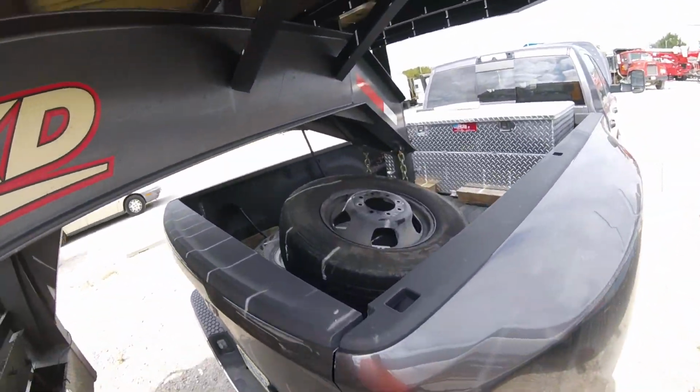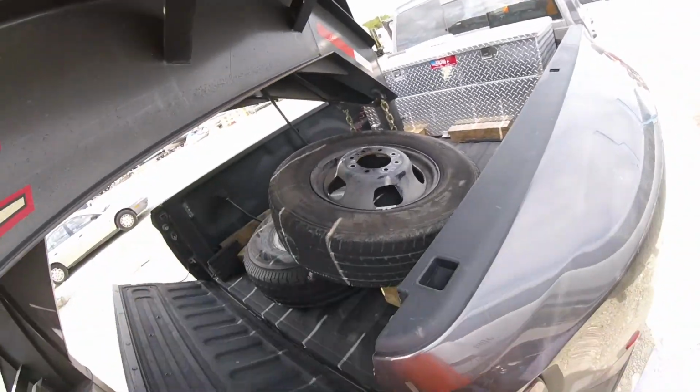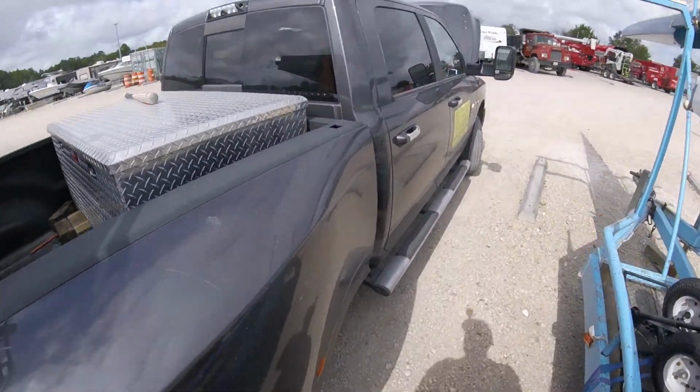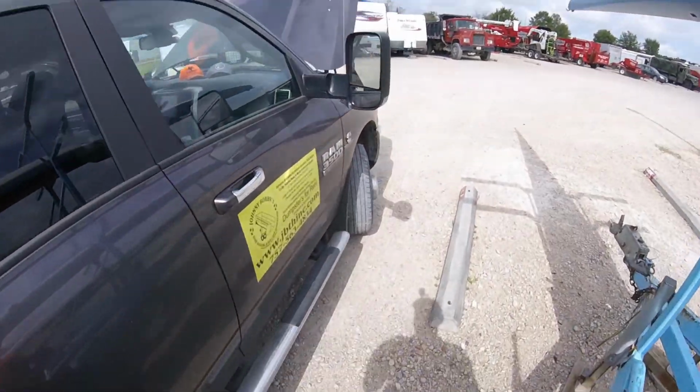So I'm going to change this good man's flat tire. Look at that, already waiting on me. So I've got to go drop off another dumpster, and we'll call that today.